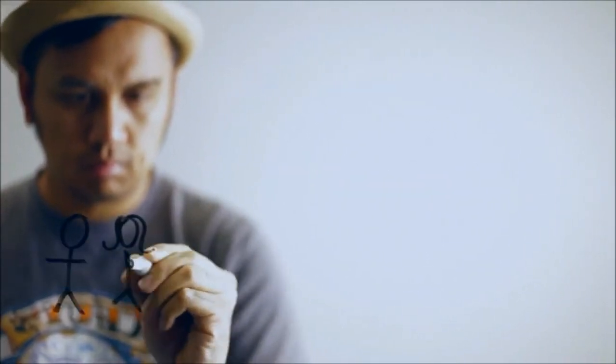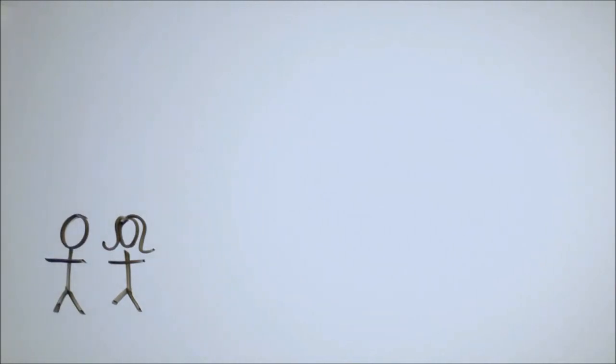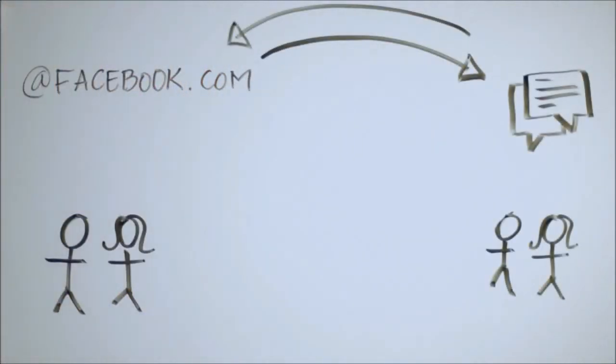People should share however they want to share. And if they want to connect via email, they should be able to do that. So we're giving every user of Facebook the option of getting an @facebook.com email address. This product isn't email, but it allows people who do use email to connect with the rest of us.